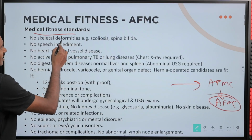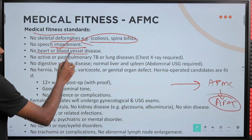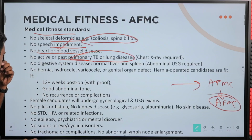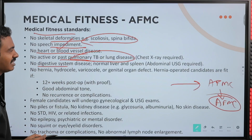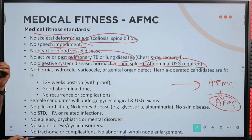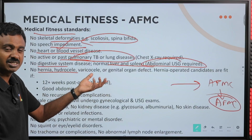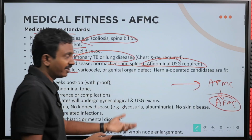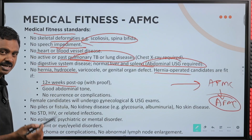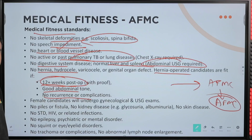The medical fitness standards: no skeletal deformities, etc. No speech impediment, no heart or blood vessel disease, no pulmonary TB or lung diseases. That is why they take the X-ray. No digestive system disease, normal liver and spleen, abdominal USG ultrasound is taken. No hernia and all these different defects that are mentioned, genital organ defect, etc. They do check everything. Hernia operated candidates are fit if 12 plus weeks post-op. You have had a hernia operation, but post-op it is 12 weeks. Good abdominal tone and no recurrence or complications are expected.